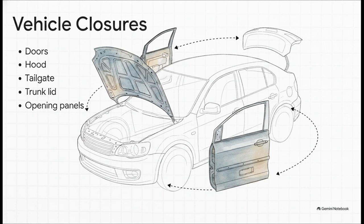Now, within that BIW skeleton, this particular job description specifically highlights closures. And when we talk about closures in this role, we're really looking at designing all the opening panels of the vehicle. This includes the doors, the hood or bonnet, the tailgate, liftgate, trunk lid, basically any opening body panel you can think of. These aren't just flat, simple pieces of metal, right? They're highly engineered structural components that literally have to protect passengers, look aesthetically perfect, and function flawlessly thousands and thousands of times over the lifespan of the vehicle.